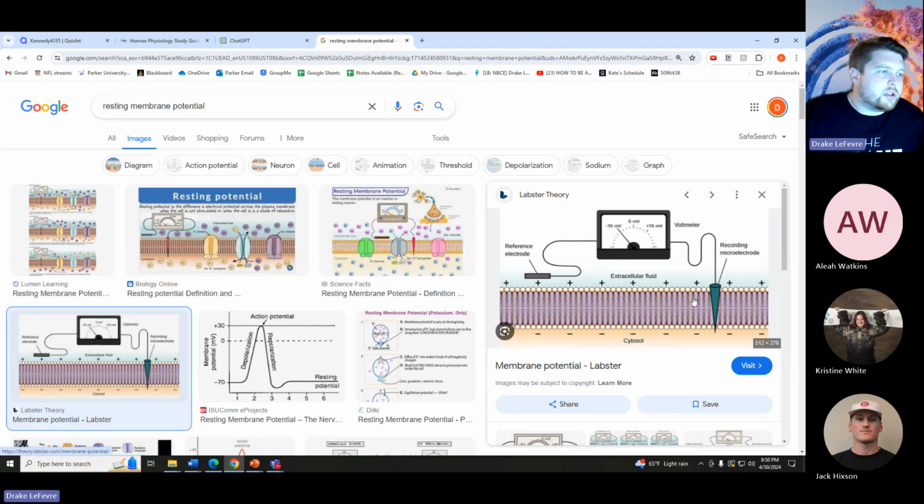Resting membrane potential is always going to be negative inside of cells, inside of our muscle cells, our nerve cells, our brain cells, all of the cells in our body. The inside is going to be negative because it has a bunch of amino acids. There is a bunch of potassium on the inside of the cell, which is positive, but that gets outweighed by the highly negative proteins and amino acids that are inside of the cells.